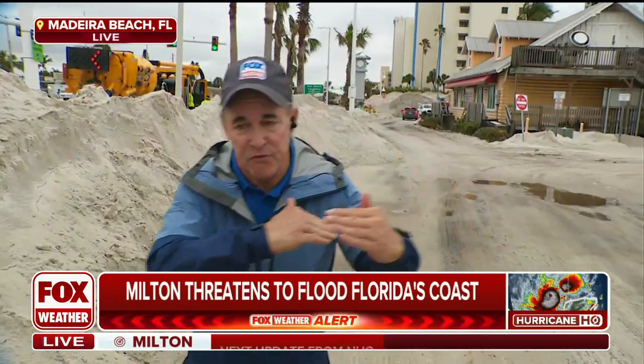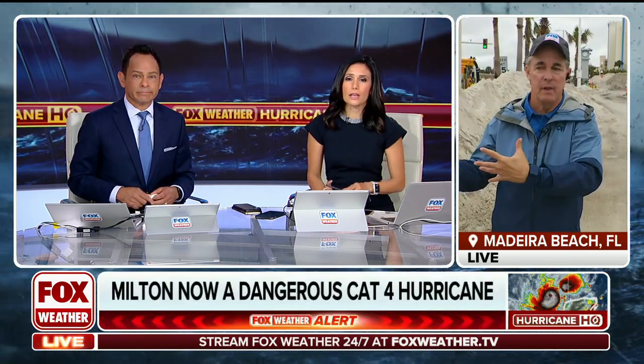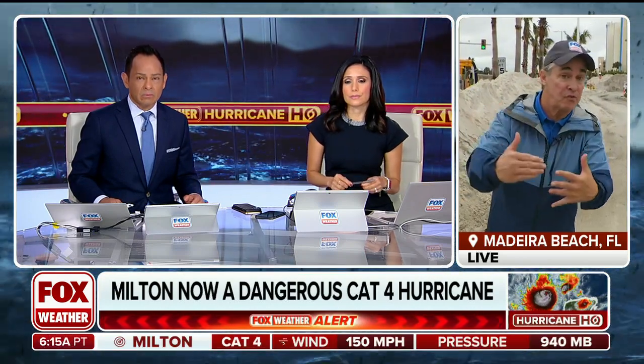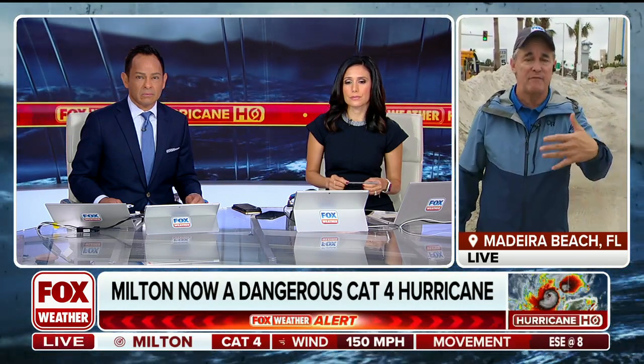This is coming in almost straight in at a right angle. And that is the worst case scenario for this coast, anywhere along and south of where it comes in. And we're not sure exactly where that's going to be, whether it's going to be Pinellas County, where we are, up towards Clearwater, here, towards Manatee, or down towards Sarasota County. But the bottom line is there's still going to be a lot of wind and surge, even if you're on the north side of the track. Surge values are still forecast upwards of 5 to 8 feet at this point.